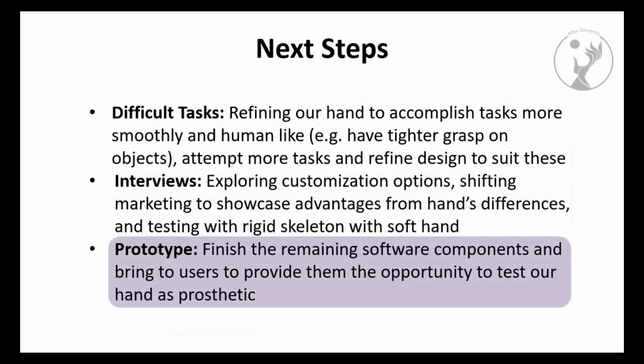So we need to finish the remaining software components, and then from that we could bring it to users to provide an opportunity to test our hand as a prosthetic and collect more feedback, so that we can have a bigger idea of, again, the modifications we may need to make in our planning as well as future design that can allow our users to have a successful prosthetic that they would want.